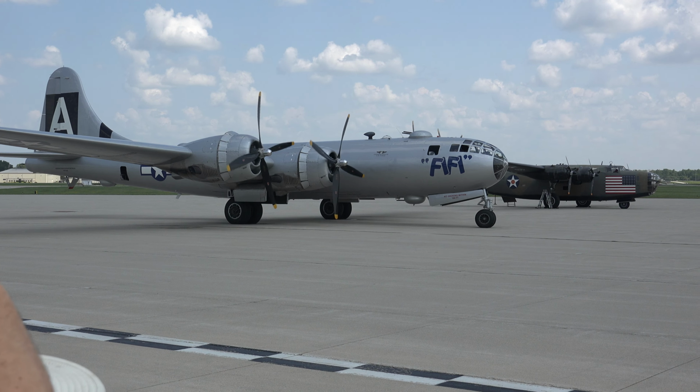Okay, hi, my name's Kurt Lewis. I'm one of the few lucky people that get to operate as a pilot one of the last two remaining B29 Superfortresses, FIFI here behind me. I grew up in Rockford, Illinois, so getting to fly it out of the Chicago area is always special to me. Anytime we're in the northern Illinois region, I try to take these flights.